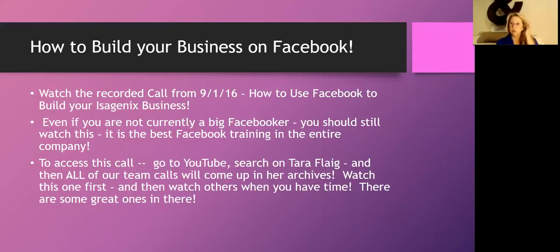There's a comp plan one, there's how to do a health fair, and there's an amazing call that Tara just did on the AMP product line. We did a call on personal growth, which was really fun, and a call on the core agreements. There's just a lot of really good stuff in there. So get in those archives and get yourself caught up on what we've been talking about on our team calls for the last 6 months.